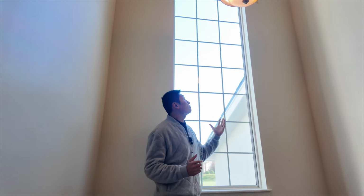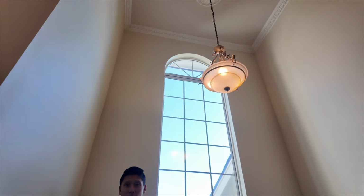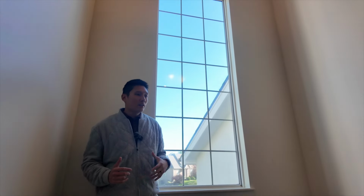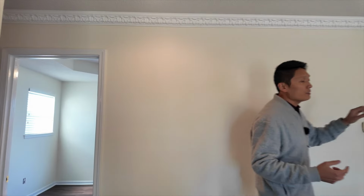Let's go upstairs and we're gonna see the other 4 bedrooms located on the second story. Before we get upstairs, check out this large picture window with the colonial style grid. I mean, this window must be 7 feet tall. This is really an incredible spot to let natural light in. Great view outside of the cul-de-sac to see what's going on in the neighborhood. Really cool landing area here. Let's move to this side and we're gonna see 2 bedrooms at the end of the hall.